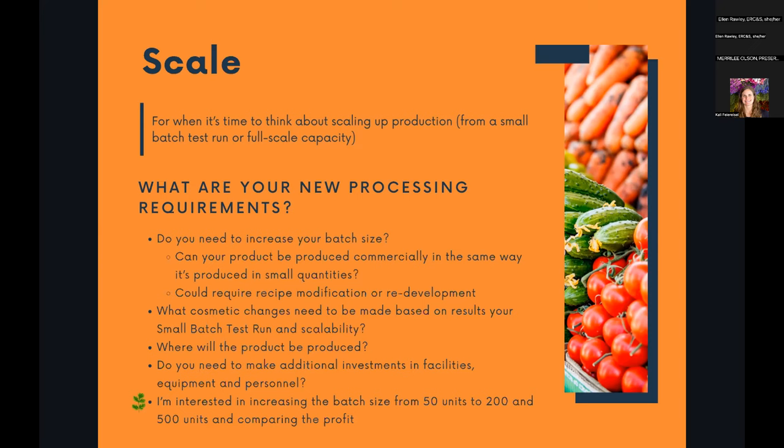And then where will your product be produced? Are you maxing out your home kitchen in your small batch test run and realize you need to research commercial kitchen spaces to rent in order to scale up? Now is when you would affirm or revisit any production needs. Similarly, do you need to make any additional investments in facilities, equipment, and personnel in order to scale up and increase profitability? So applying these questions to my herb product, since my initial calculations showed that I needed to sell my herb products at $12.50 per unit to secure at least a 50% margin, and that the price per ounce of that product is too high for the market, I'm interested in comparing the calculations with batch sizes of 200 and 500 units.